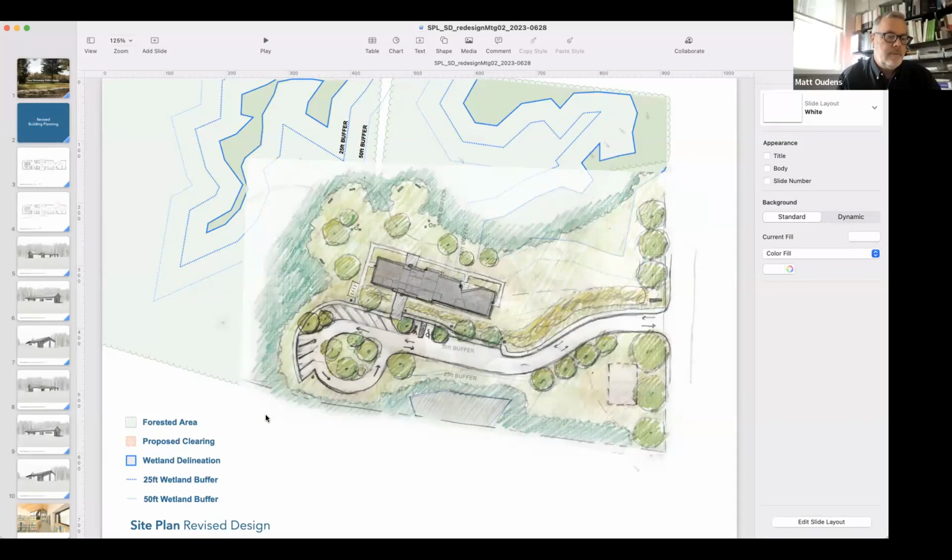Marianne, you had a question? Yeah, are there other less expensive siding options? What about vinyl siding? I will not do vinyl siding. We don't talk about exterior materials very often, but I will fight against vinyl siding all day long.